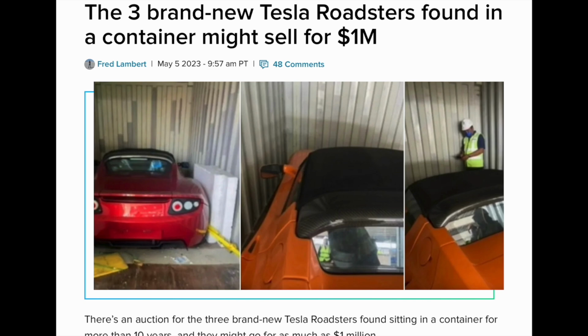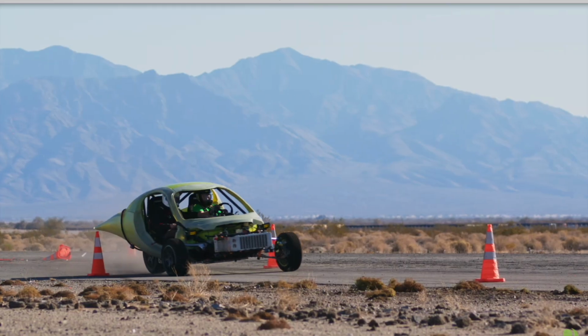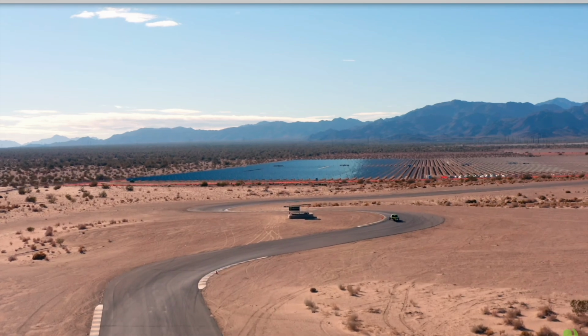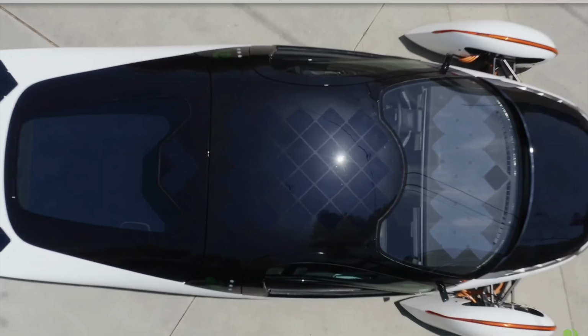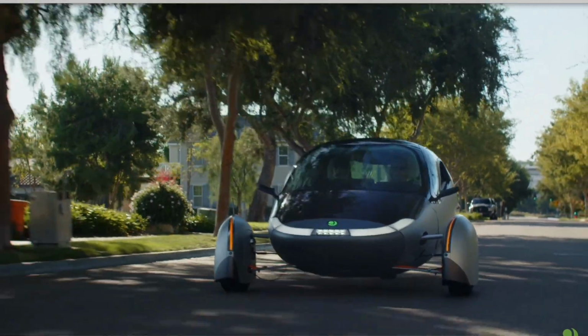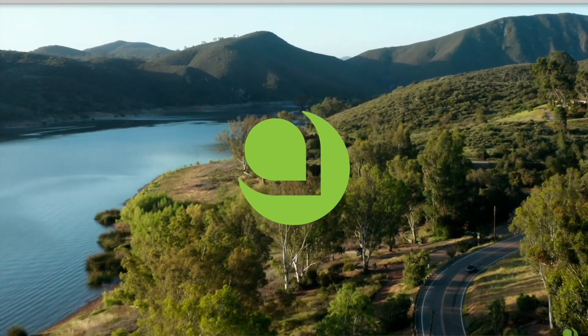What they're saying is there were 3 of these Tesla Roadsters in a cargo container, and I guess somebody forgot to pick them up or whatever happened. But anyway, 10 years later, look at this: you've got somebody who wanted to buy the whole entire container for $1 million. And after 10 years, the batteries in these cars are not even going to work, so they would need new batteries and everything if whoever's going to buy them is going to drive them around.